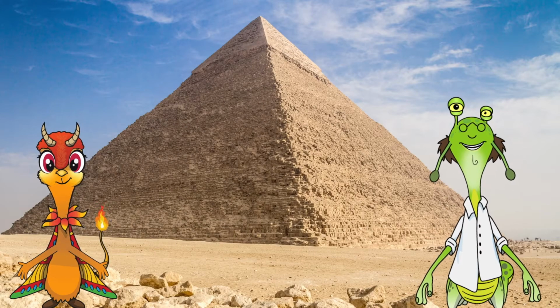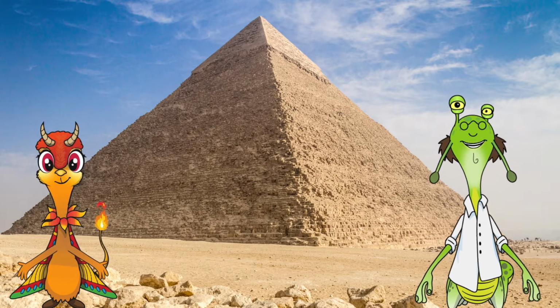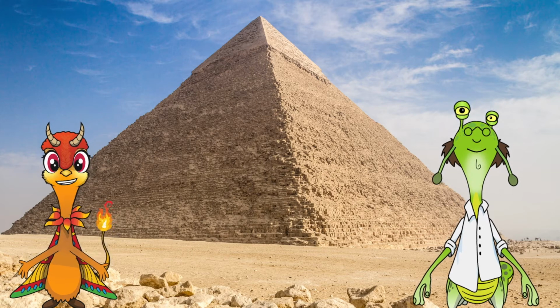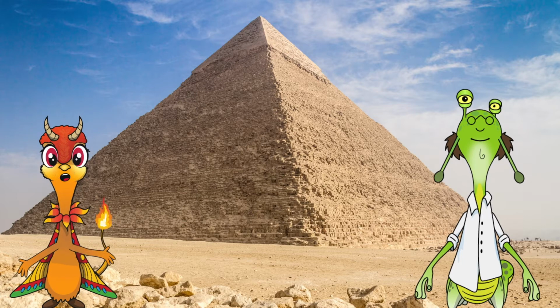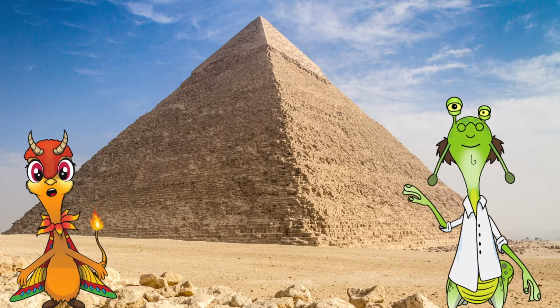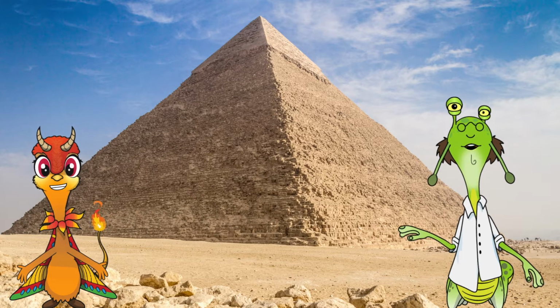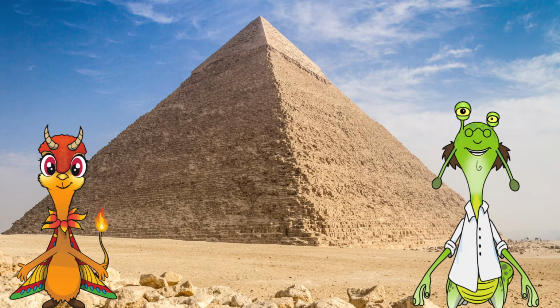Oh boy, I'm so excited I can barely contain it. Behind me is one of the 7 wonders of the ancient world. Whoa. Doc, when you said we were visiting a pyramid, I didn't think it'd be this cool. That pyramid is huge. The Pyramid of Giza is the largest pyramid in all of Egypt. When it was built, it was 481 feet tall.